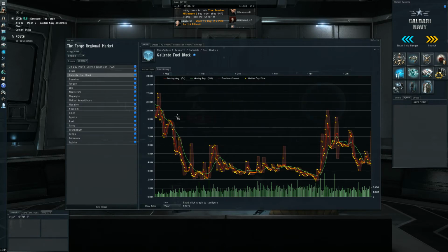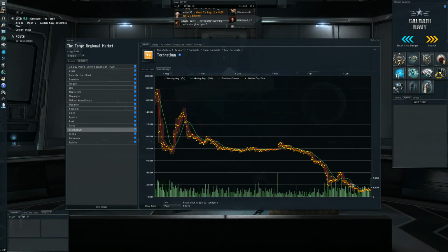Next up, I will do technetium. Yeah, you all probably know how much that has cratered. Damn, that looks really bad. If you have the technetium moons, which Goonswarm has a lot of, that's really not the chart you want to see or be reminded of, but it's totally cratered.